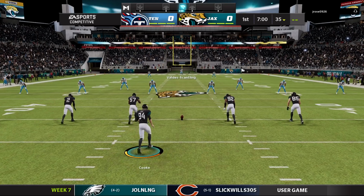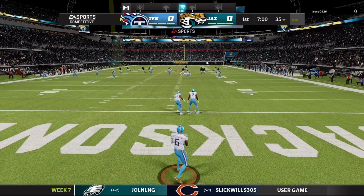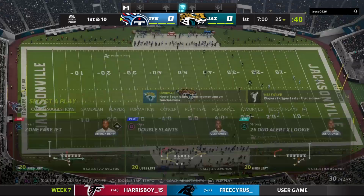Getting toward the halfway point of the NFL season. Week 7 is underway on EA Sports. And a fair catch signaled for and taken successfully.